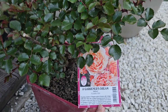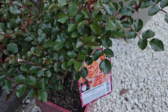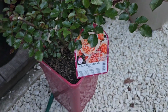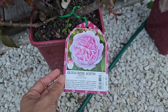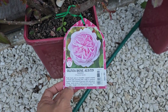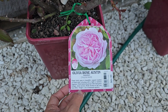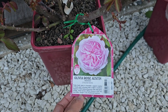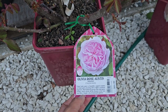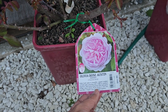And then next to the Gardener's Dream rose, this is one of my ultimate dream roses to have here in our garden, and I'm so excited to share it with you now, guys. Ta-da! This is an Austin rose, and this is called Olivia Rose Austin, and I just can't believe that I finally have it now. If you guys have seen my tour when we went to Kew Gardens, that video, I think I have featured Olivia Rose Austin there.